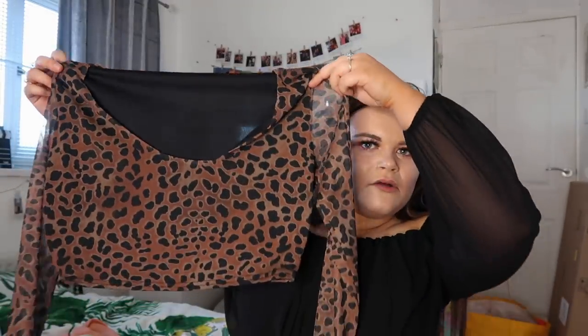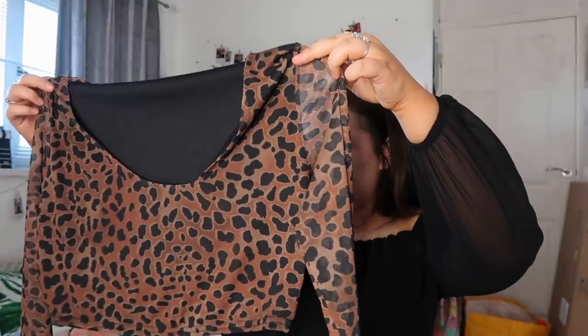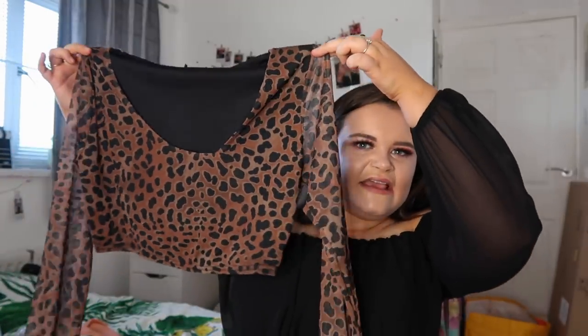So I do feel it could look really cute, but I don't think it's going to fit me as well because there's not a lot of material there. I did get it in a size 18 and I do have quite a few crop tops from Pretty Little Thing in an 18 and they fit great, but I just feel this looks like not much material. I am obviously going to try it on, but it's come and I'm not 100% sure how I like the pattern of it. I don't know.